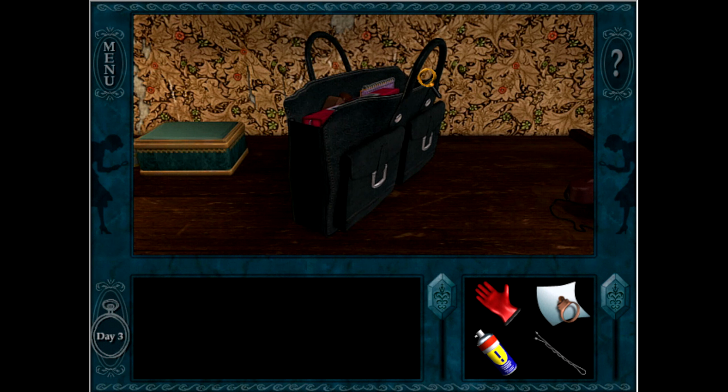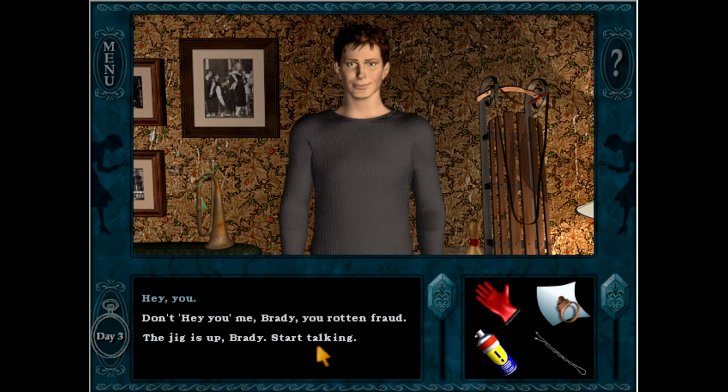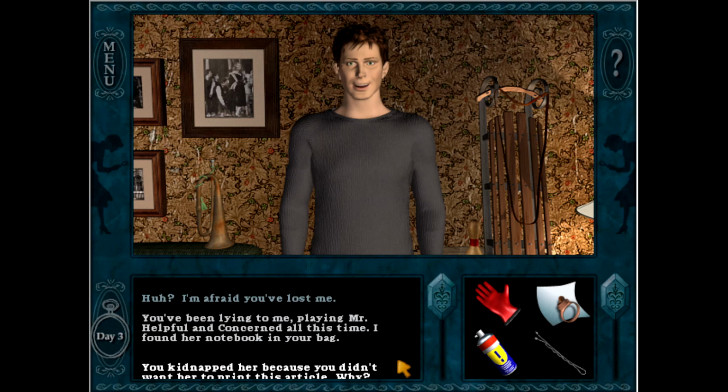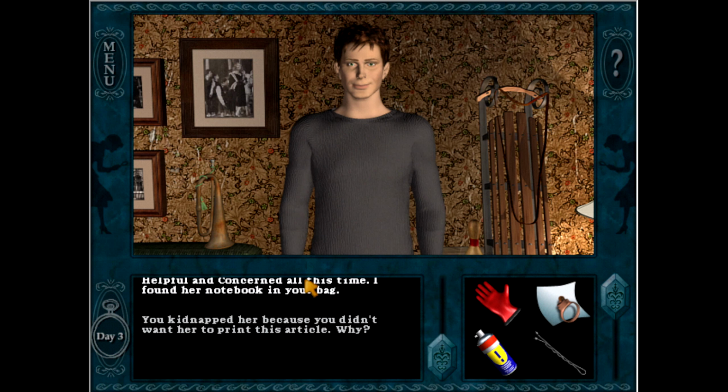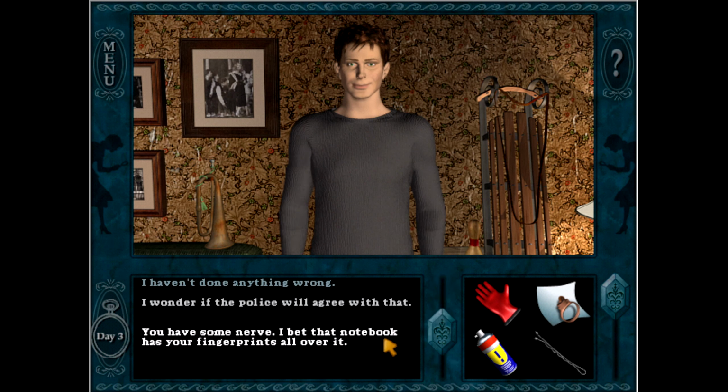How can I close the bag? Hey, you. The jig is up, Brady. Start talking. Huh? I'm afraid you've lost me. You've been lying to me, playing Mr. Helpful and Concerned all this time. I found her notebook in your bag. I haven't done anything wrong. You have some nerve. I bet that notebook has your fingerprints all over it.